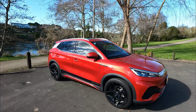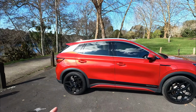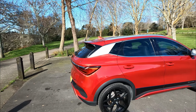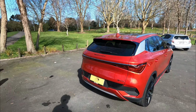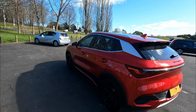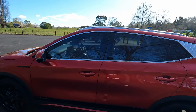Today we are looking at the 2023 BYD Atto3. This particular vehicle is the Tachyon version in New Zealand, the top spec with a lot of bells and whistles added to the vehicle by BYD New Zealand. The BYD Atto3 has been very successful over the last year in New Zealand and Australia and other markets as well. So this is the first vehicle they introduced in the New Zealand market.